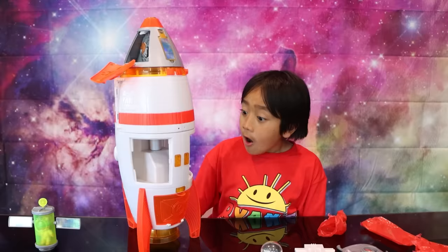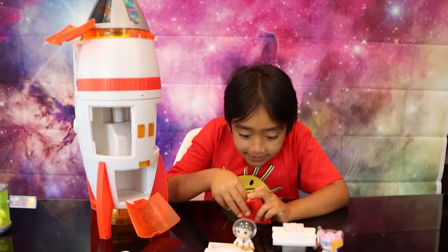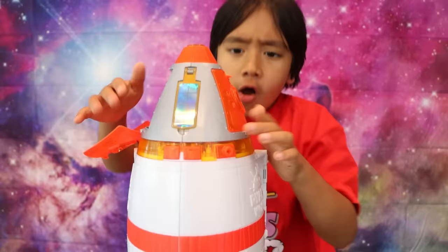Let's go find out. I see another spot. Right here. Whoa. Okay, let's see what's inside. Ooh, it's a galaxy badge. And some glow-in-the-dark stars. Whoa. There's gotta be some more hidden compartments. Wait, there's two buttons over here. Sound effects added. Whoa, it's a hidden command center.